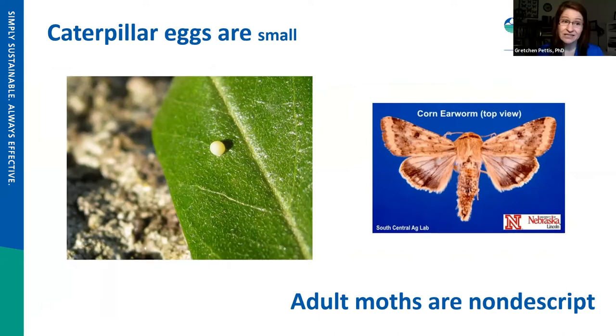They're tiny, right? Super easy to miss. Just walking through, I think most people would not. It's like the size of the head of a pin. Those eggs are just very small.